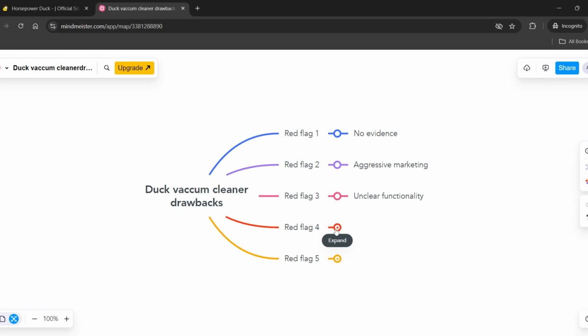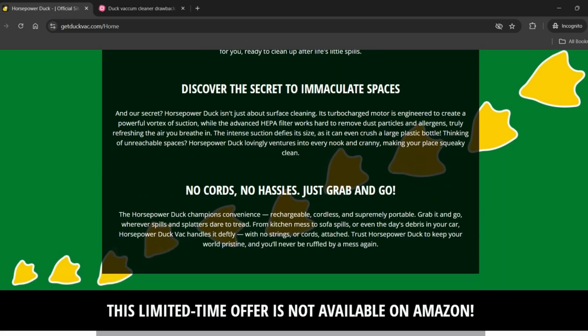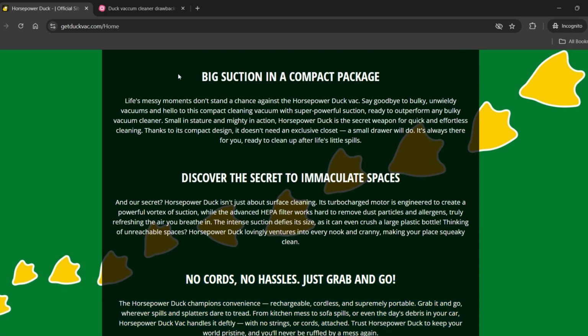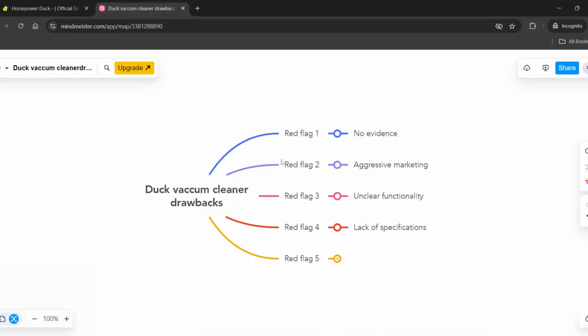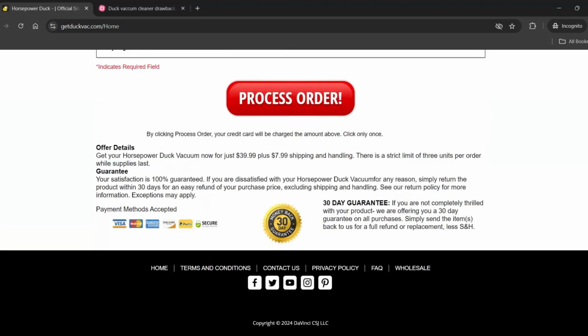The fourth concern is that, while the vacuum claims to have a turbocharged motor and powerful suction, it doesn't provide specific suction power details. This lack of information makes it difficult for consumers to assess its performance compared to other vacuums. The fifth concern is the lack of reviews on the website and genuine reviews online. This makes it hard for potential buyers to understand the vacuum's reliability and performance, leaving them uncertain about whether to make a purchase.